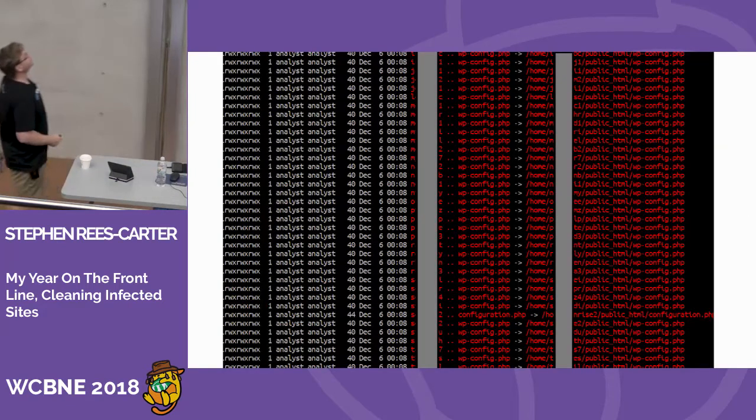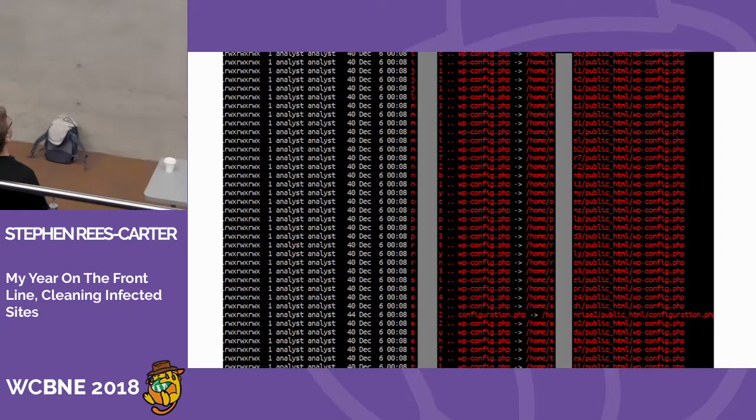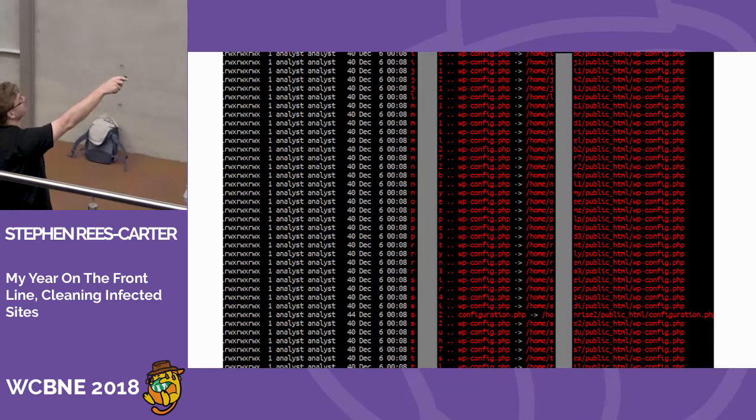It's a bit hard to read on this screen, but one day I was cleaning the site, and in one of the directories, these are all symlinks for wp-config.php, pointing to all of the accounts on that server. So this is the patient zero account. And so they ran a script that iterated through all of the different accounts on the server, and it created symlinks to all of the account config, the wp-config files in that one directory.